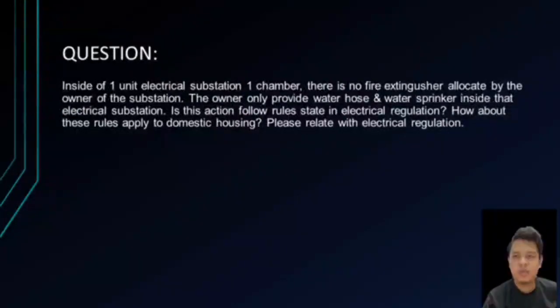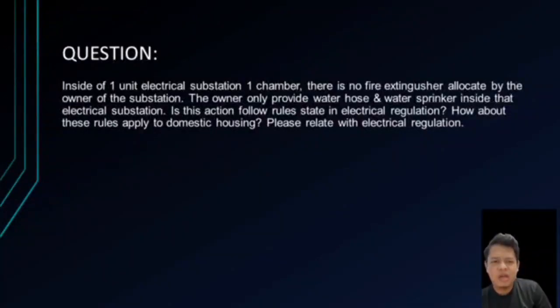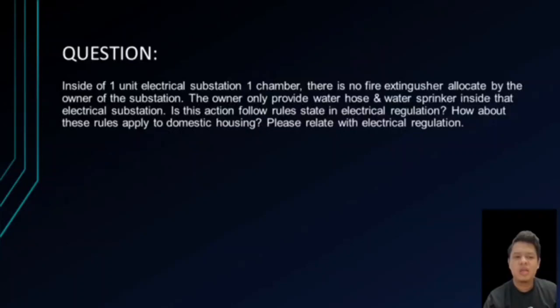It is possible that the absence of a fire extinguisher in the electrical substation could be a violation of electrical regulation. However, it would be necessary to refer to the specific regulation applicable to your region to determine the exact requirements. So, for safety purposes, the owner should provide a fire extinguisher instead of a water hose and water sprinkler inside the electrical substation.